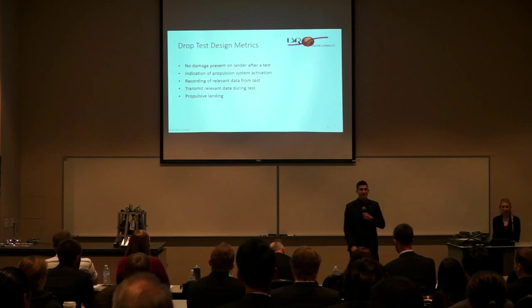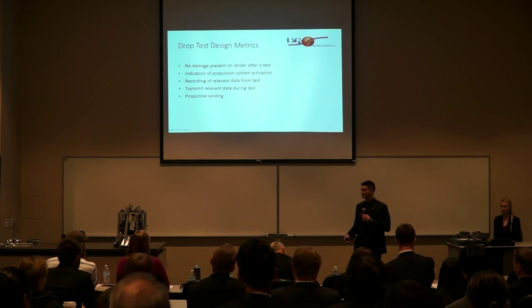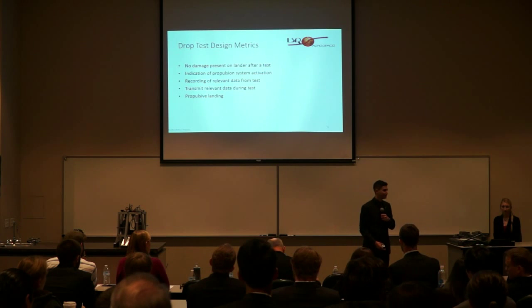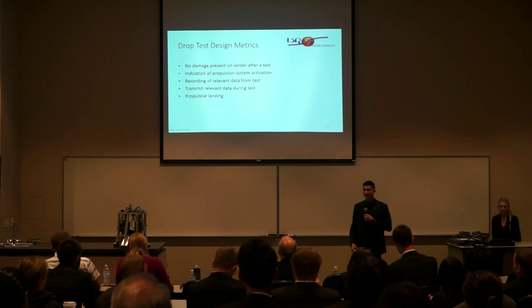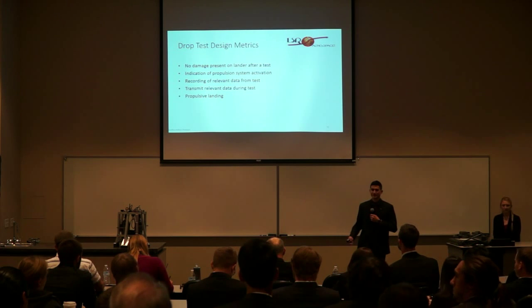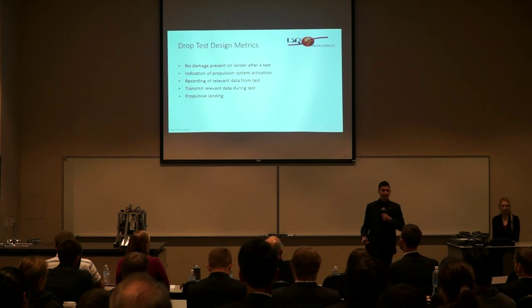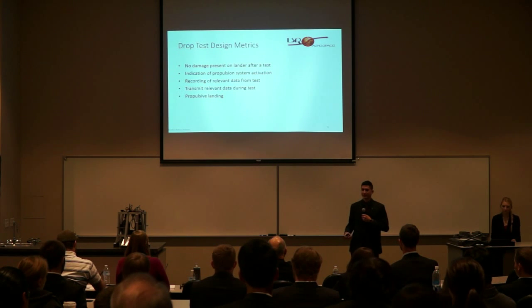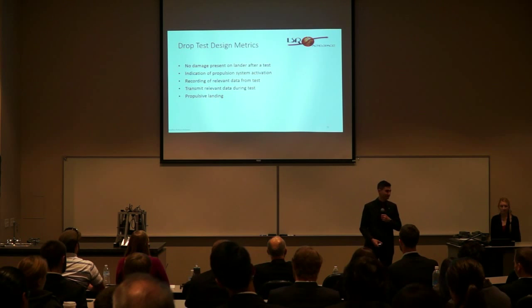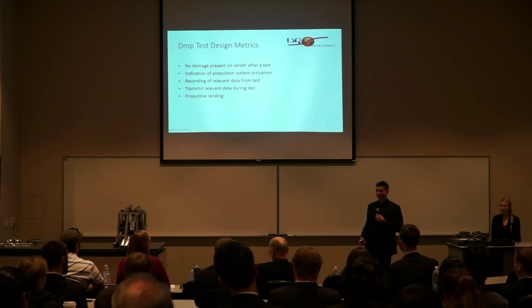For our drop test, we really wanted to be able to reuse the lander as long as possible, so we didn't want any visible damage whatsoever on the lander itself, so we could keep reusing all of the subsystems. We needed an indication of the propulsion system being activated. Whether that was going to be an LED or the actual propulsion system was later determined to be the propulsion system, due to how all of the tests were going and the fact that we were able to get it working. Now, we also needed to be able to record all of the relevant data from the sensors. This included range sensor data as well as the attitude information provided from the inertial measurement. And we wanted to be able to transmit the data. As AJ mentioned before, we had issues with the XBee's antennas.